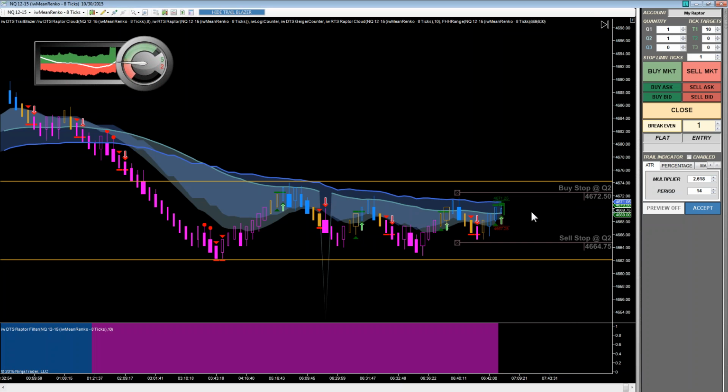Now remember, I'm just showing you this. Ideally, the best course of action, and we're producing here a soft edge buy based on this failure of the test of the extreme. So the Raptor actually producing a buy signal and a sell signal, just confirming that the market is really in a tight range. But still, the better trade is to actually let it break out of here first.